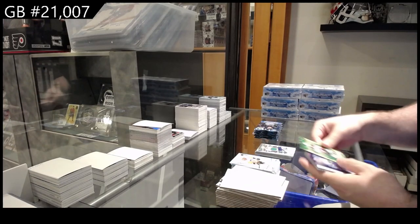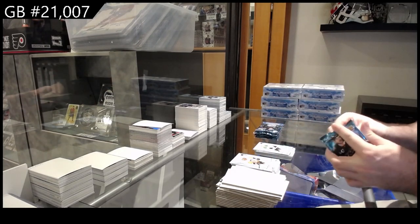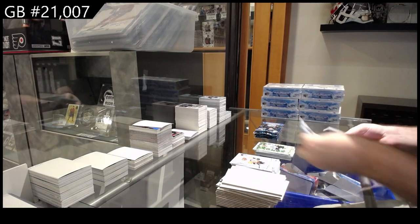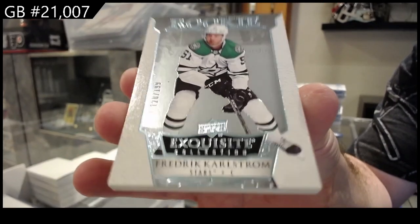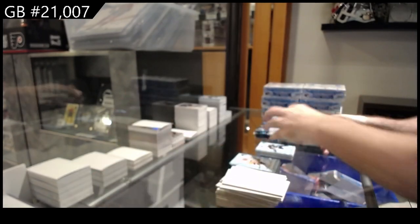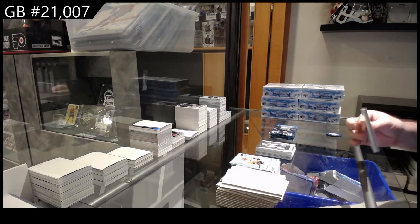We've got a green of McTavish for the Ducks, sub-zero of Quinn Hughes for Vancouver, and a rookie of Johnston for Dallas. Green for LA, Brant Clark, Yurisich for the Jackets rookie, and a $199 exquisite Carlstrom. Exquisite rookie Carlstrom for Dallas.